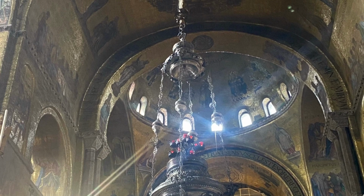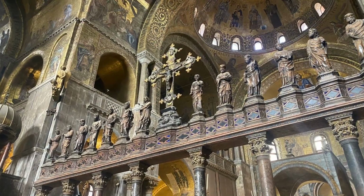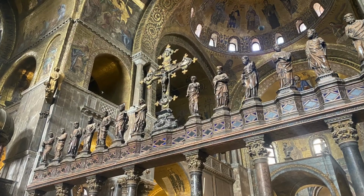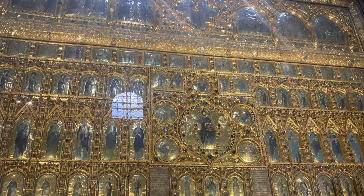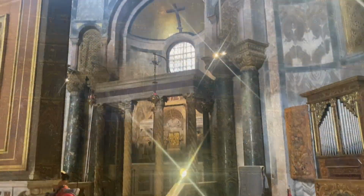And I'm sad we don't make buildings like this anymore. I don't expect them to be on the same scale as this, but the craftsmanship and the love is gone. Perhaps that's a bit of an analogy for modern society, really. But there we go.